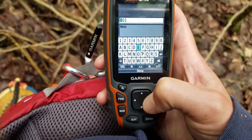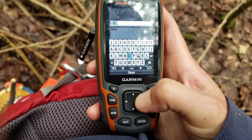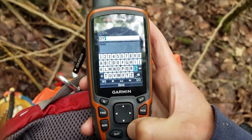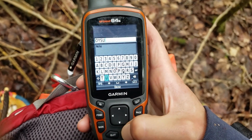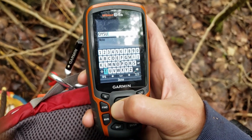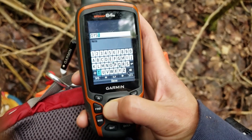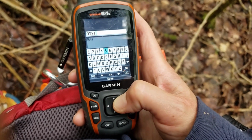I'm using my new Garmin, it's a 64S, to mark off where this area is. I obviously didn't mark it off in my old unit, so I'm going to, oopsie, do that now. Hard to do this obviously when you're trying to vlog at the same time. So I'm going to name this one Oyster Heaven because there are a lot of oysters in here.